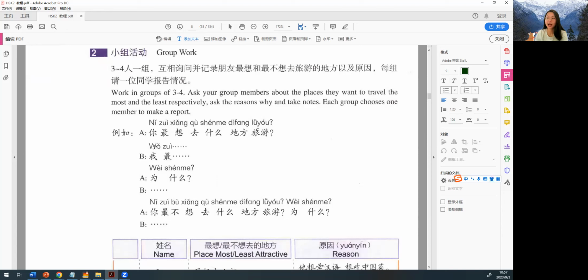So this means which place you want to travel the most, and then B answers 我最. So I always say how the people ask you, how you answer back. And when they ask, 你最想去什么地方旅游, then your answer will completely follow this question structure. The answer will be 我最想去旅游. So here, the answer will be 我最想去, ending 旅游. That will be the complete answer.